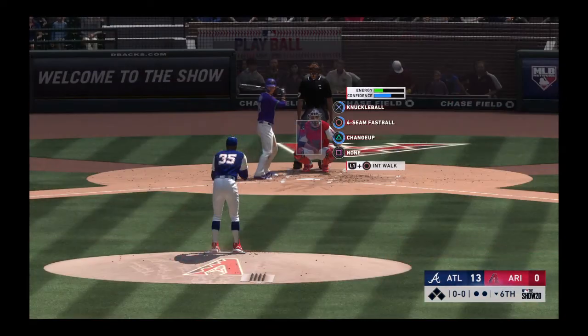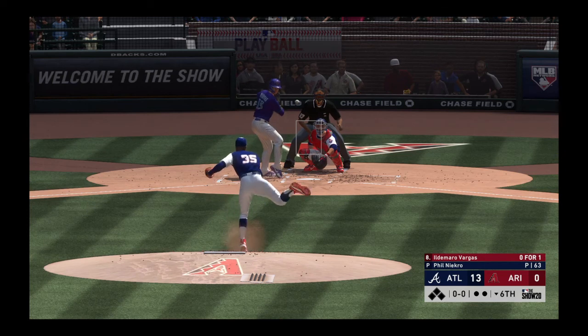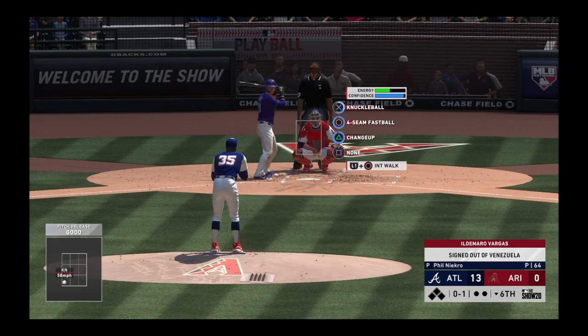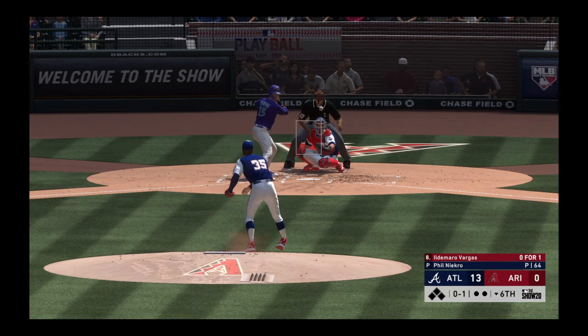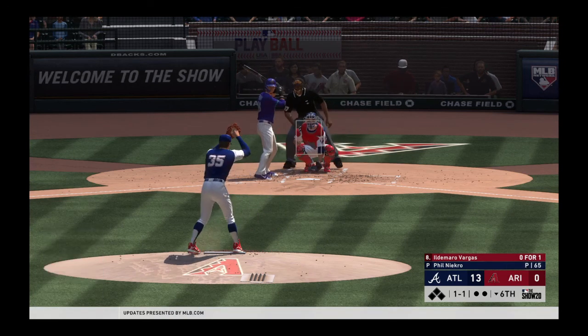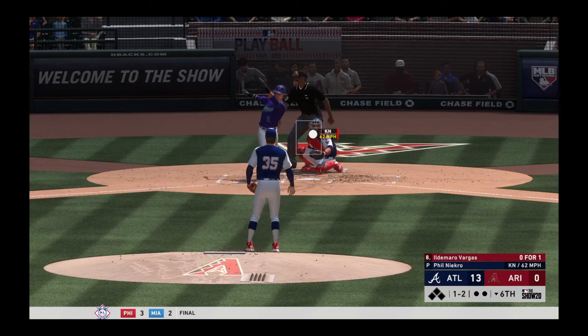So now at the plate, Ildemaro Vargas will start things out in their half of the 6th as they look to shake things up here for a lineup that quite frankly has been non-existent to date. No doubt about that, Matt. They've been completely overmatched to this point. 1 hit through 5 innings. I mean, what else can you say about the pitching they faced other than it's been fantastic? We'll see if that continues as we approach the later innings.